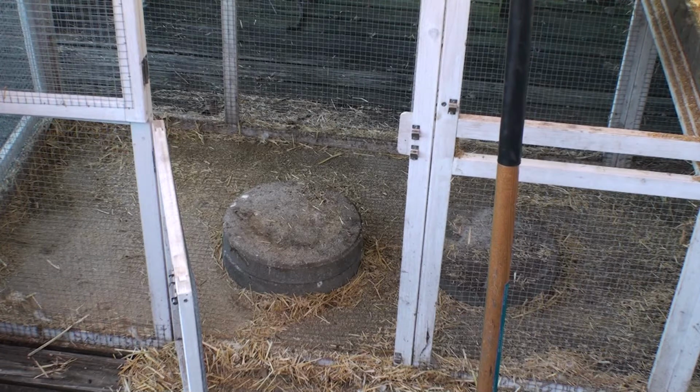I still worry about the wind blowing the coop away, so I put those paving stones in there to not only raise the food and water vessels, but also give some weight to this coop so it doesn't fly away or tip over in a high wind. We get that a lot here in Iowa, this summer particularly.